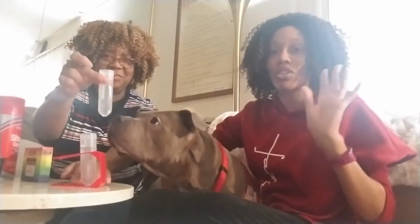So you only need a few materials to do this. We have here 2 test tubes. Yes, May, those are our test tubes. But of course, you can use a clear glass. We filled them up almost to the top, but not quite, with just room temperature tap water, so it doesn't need to be particularly hot or cold. We also have some food coloring because, once again, we're going to make colorful rain.